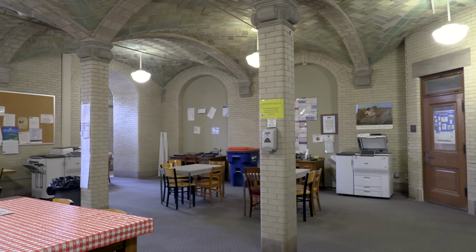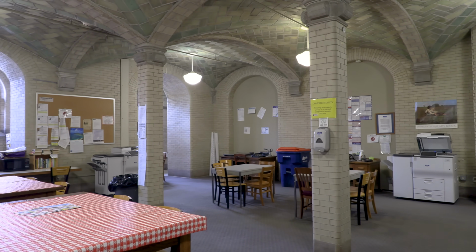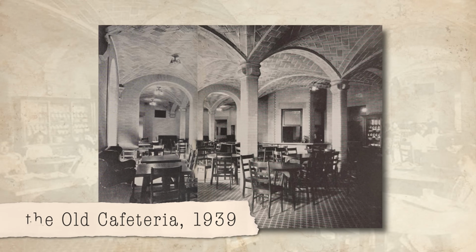This room where I'm standing was actually known as the boys' cafeteria. Up until about 1970, the boys ate on this side and the girls ate on the other side. We could see the girls, but we were not allowed to sit at the same tables with them. And apparently, from what I understand, it was around 1970 that they were integrated together.